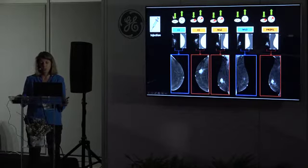But for each view, two images are acquired, low and high energy, and the station will recombine these images, and on the workstation we will see the recombined view. So right CC, left CC, right MLO, left MLO, and a medial lateral view if necessary. This is a typical example of a carcinoma here with bifocal contiguous lesions, mainly obvious like this, with spiculated margins, with nothing on the left.